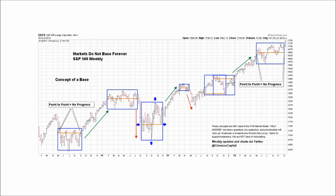Here happened in 2 areas, so we almost have a double box. Point to point, the market's at the exact same spot here and here. When you break out of the box, good things happen in this case. In the present day, we have made very little progress for several months here. The market traded in the 1650 1660 range several months ago, back in early May, so that's 1, 2, 3, 4, 5 months ago. And we hit the exact same spot intra-week last week.